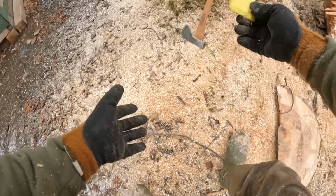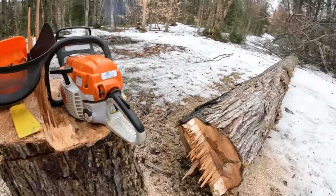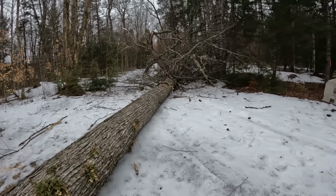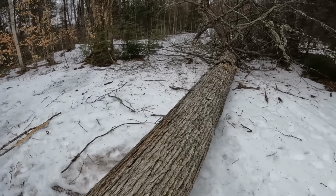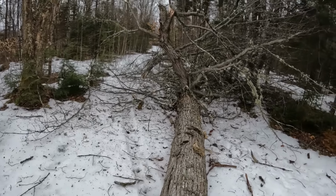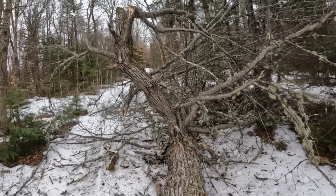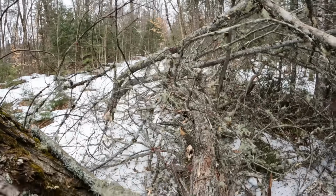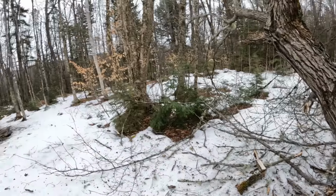Well, didn't need to use my wedge, and that came down pretty good. Really can't ask for much of a better outcome. Pretty pleased with that. It's awesome.